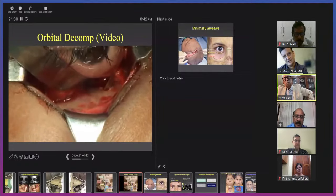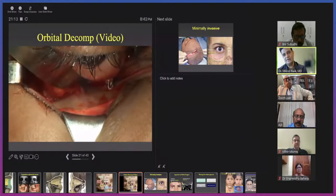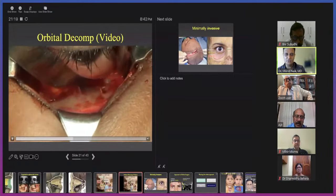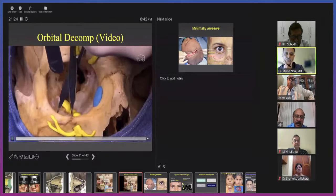And here we are starting to make a small opening in the medial part of the floor. As you can see, it's medial to the neurovascular bundle. This is the neurovascular bundle, and here we are making the opening. This is the right eye that we are viewing. And we'll also see a skull model.